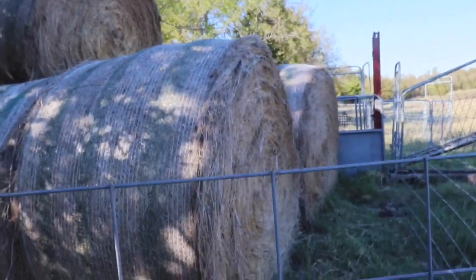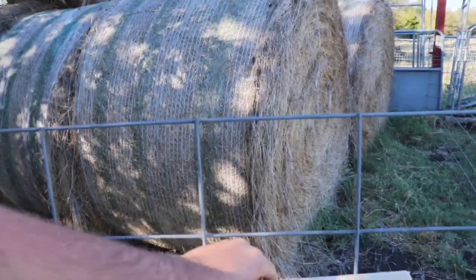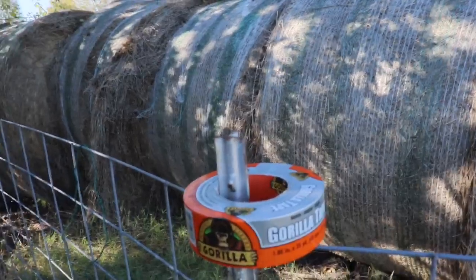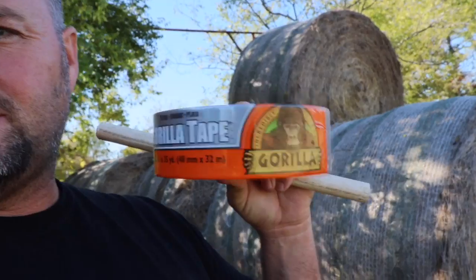All right, so I wanted to show you guys what I do to keep the goat from getting their head stuck. I take a piece of PVC pipe. It's about 18 inches long, and you can see that they try to stick their head in there. They can't put their head through. And then I try to use some good tape. I like this Gorilla tape. It's really tough and seems to hold a lot better.